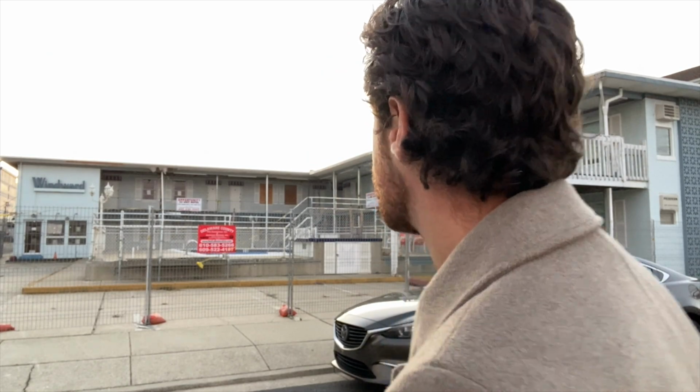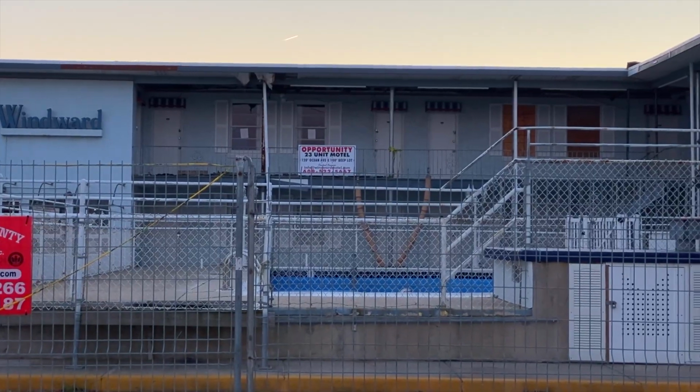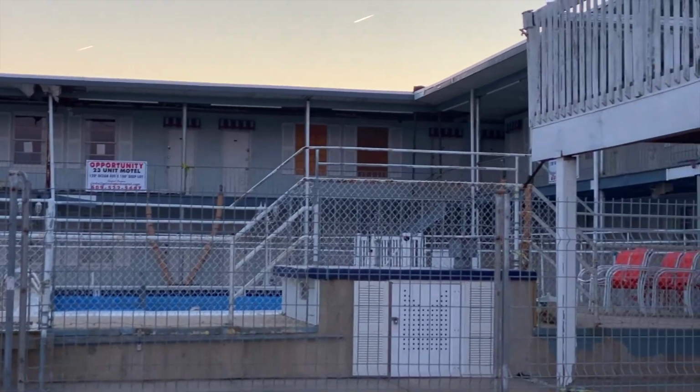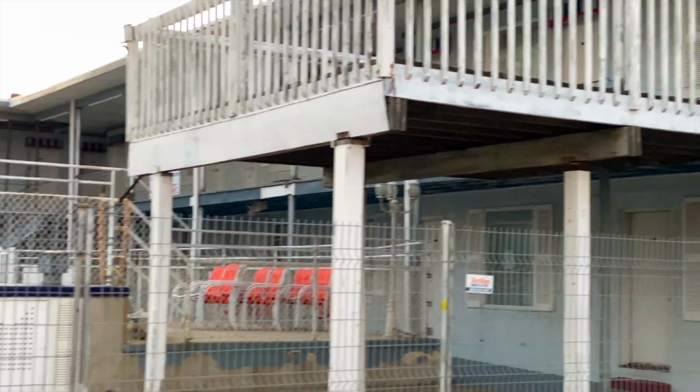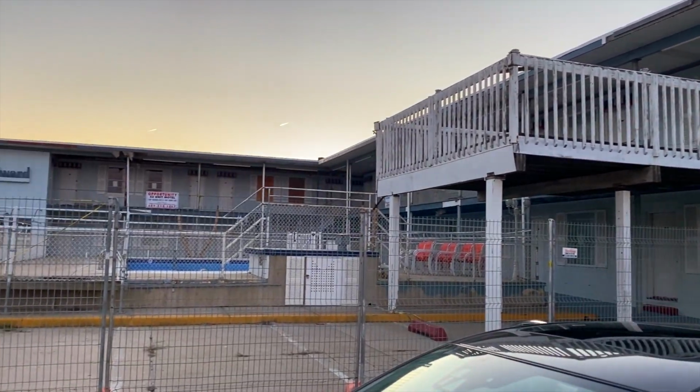And behind us is another project you guys have been asking me about, and that is the Wildwood Motel. I finally do have an update for you because brand new signs have just been hung over here. See that one right there? It says, Opportunity, 23 Unit Motel. So, unfortunately, this means this is up for sale. Here you can see those signs, and no work has been done since the fire. So I'm thinking the owner just wants to get rid of it.